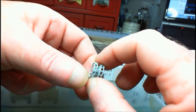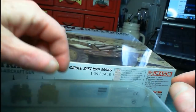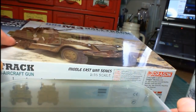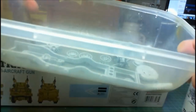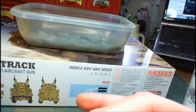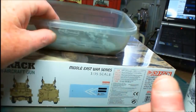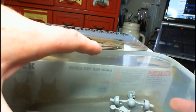The idler wheel for the back. So I get why it's called a half track. Because it's half a track vehicle and half a wheel vehicle. That's all I've gotten done so far this week. Or should I say last week. The rest of this week, I'm hoping to get a lot more of the half track done.